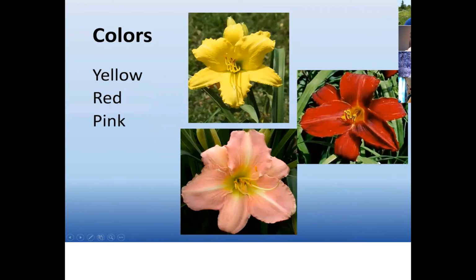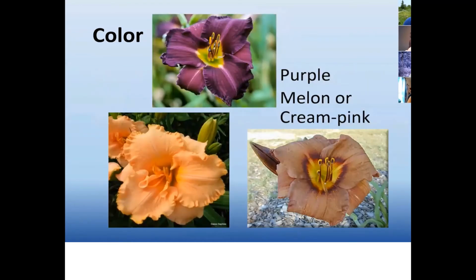And then you've got red, yellow, and pink. The yellows range from palest lemon through bright yellow and gold to orange. There's all the reds, from tomato red to maroon to blackish reds. And their pinks are from pale pink all the way through rose red. They really have gotten a lot of colors out of there.